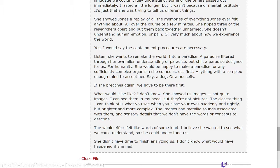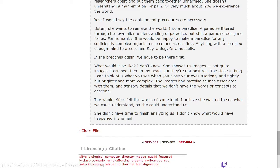What would it be like? I don't know. First, she showed us images. Not quite images. I can see them in my head, but they're not pictures. The closest thing I can think of is what you see when you close your eyes suddenly and tightly, but brighter and more complex. The images had metallic sounds associated with them, and sensory details that we don't have the words or concepts to describe. The whole effect felt like words of some kind. I believe she wanted to see what we could understand, so she could understand us. She didn't have enough time to finish analyzing us. I don't know what would have happened if she had.